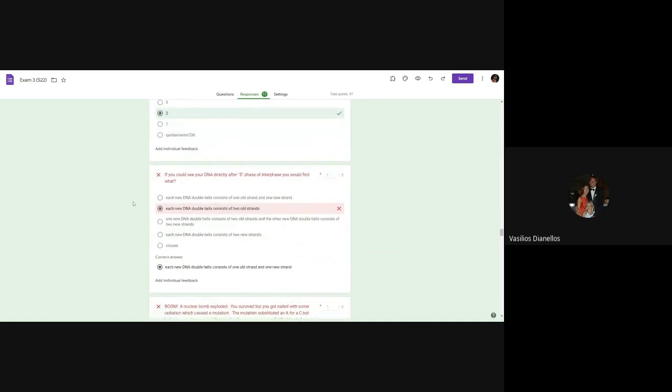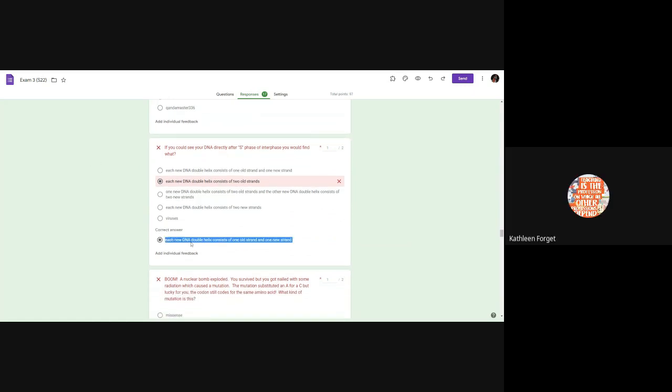If you could see your DNA directly after S phase of interphase, you would find what? This is the question about when you go through S phase of interphase and you're producing new DNA, if you can remember that picture. You got it right on the second exam. Yeah, it splits and then it's creating a new one. So you have that one original strand and it splits. What you end up with is two new DNA molecules, each of which has one old strand and one new strand. If that's confusing you, I don't even want to try to verbally explain it. It's better to go back and look at your book and look at the picture. The picture makes it perfect sense.